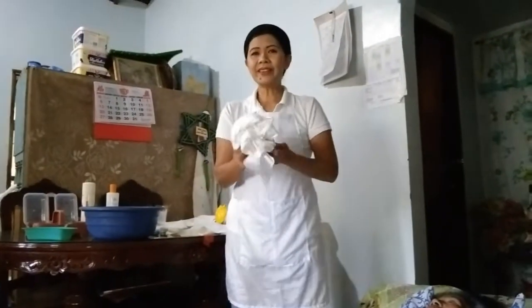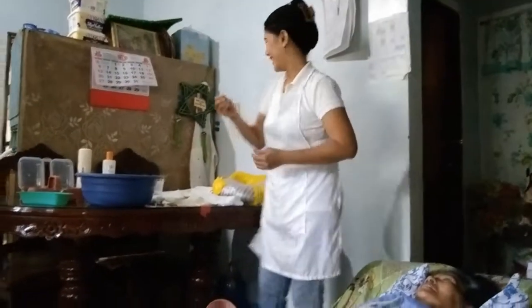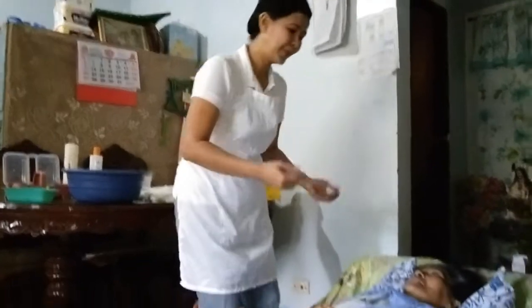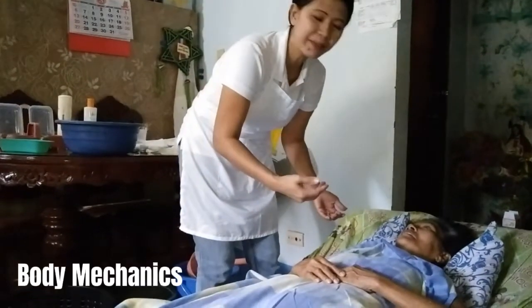Put the gown in the laundry hamper and the jewelry in a safe place. Assist the client to the side closest to you by using body mechanics.